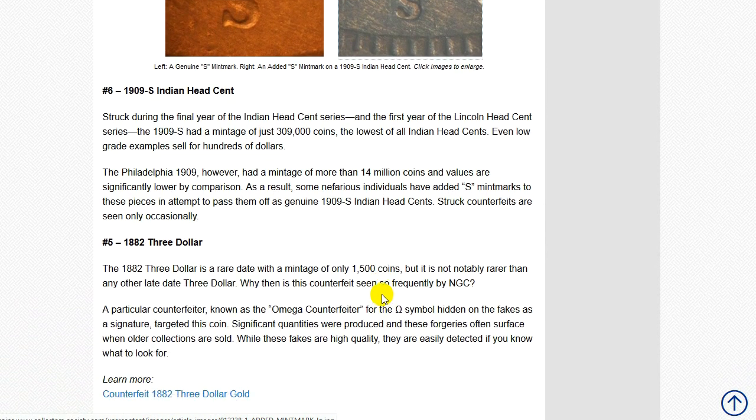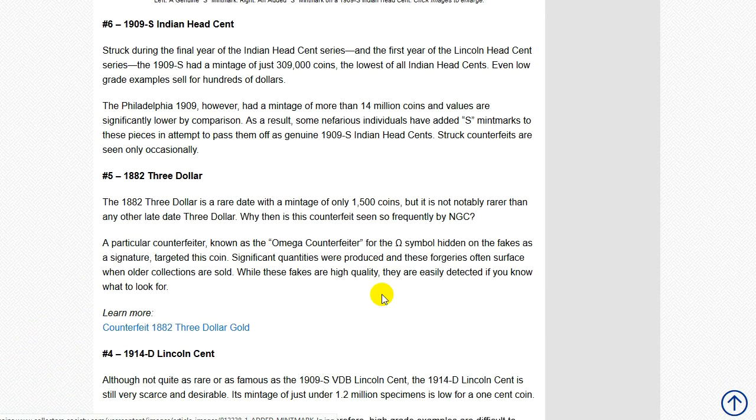All right, moving ahead to number 5, the 1882 $3 piece. It's a rare date with a mintage of only 1,500 coins, but it is not notably rarer than any other late date $3 coin. Why then is this counterfeit seen so frequently by NGC?